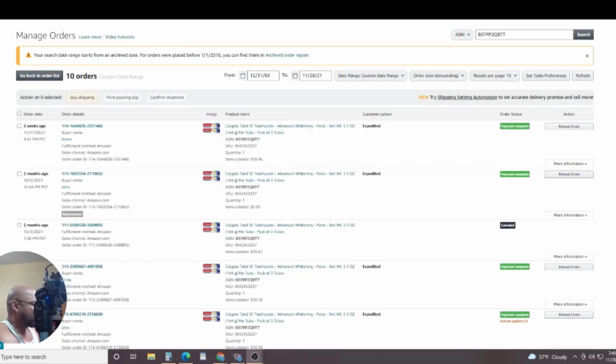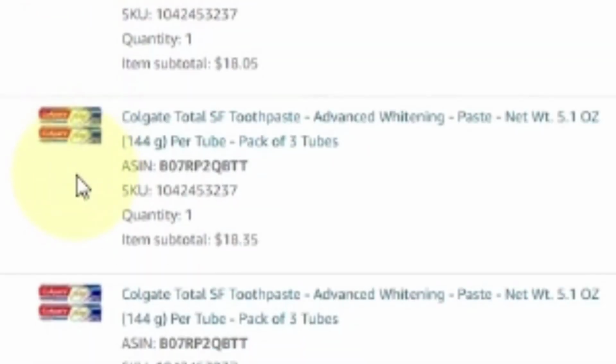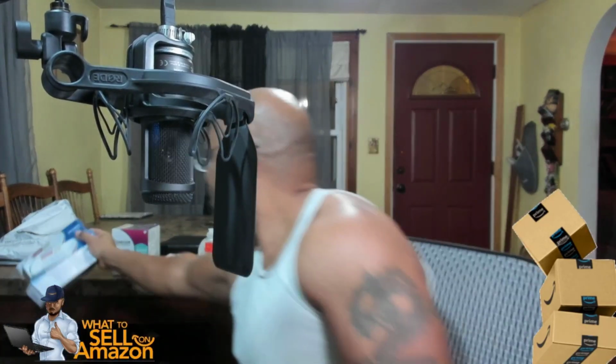Okay, we're going to come over into my actual Seller Central account, and you're going to see how many bundles of those I sold. So when I tell you that it works, I mean it works. Okay, this is a replin of mine. Yes, you will have to bundle these together. All I do is take all 3, stick them in a clear poly bag, slap a label on them, and I'm gone. Okay.